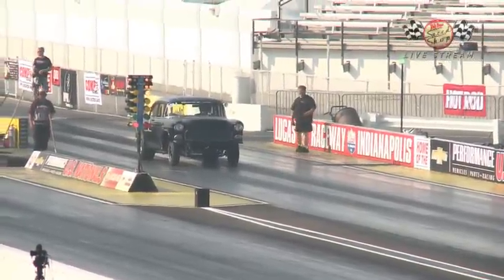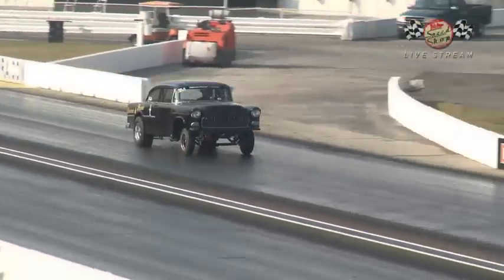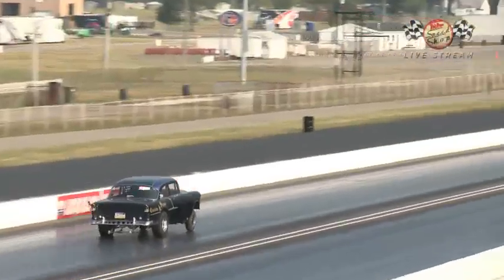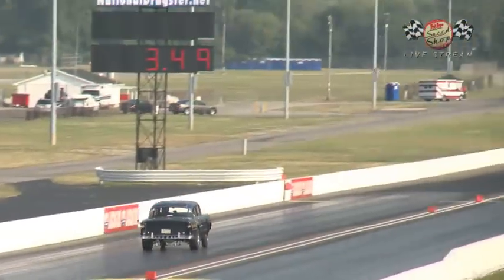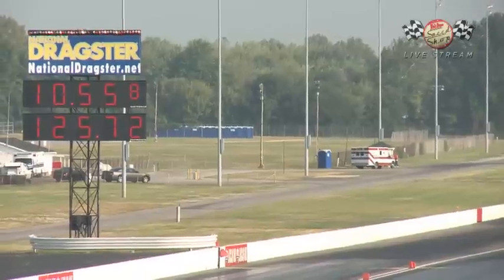So Rick Prospero is in no man's land out there on the right-hand side. You got to go left at the end of the racetrack. Boys and girls, left-hand turn only in the top end. The '55 Chevy gasser, reminiscent of something you would have seen in C and D gas back in the day, goes 10.55 at 8, 125 miles an hour.